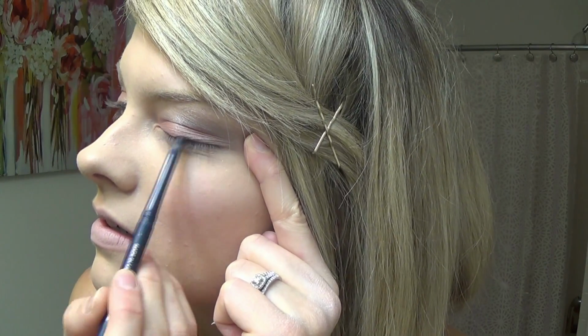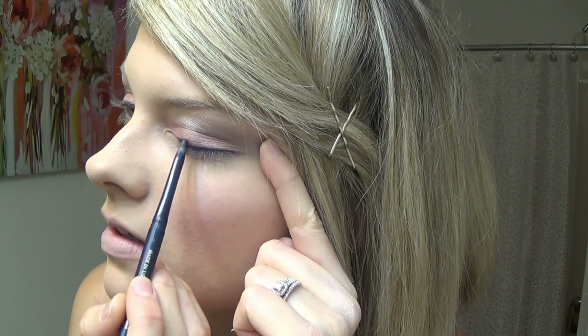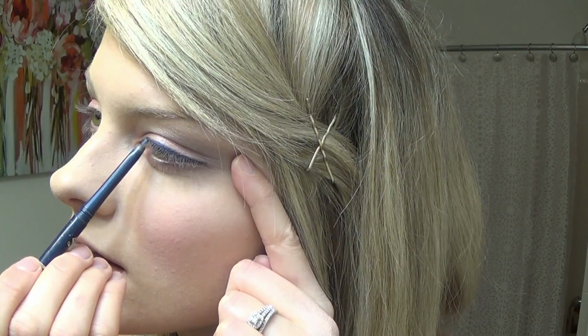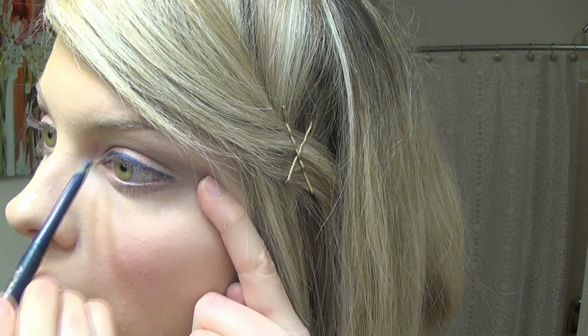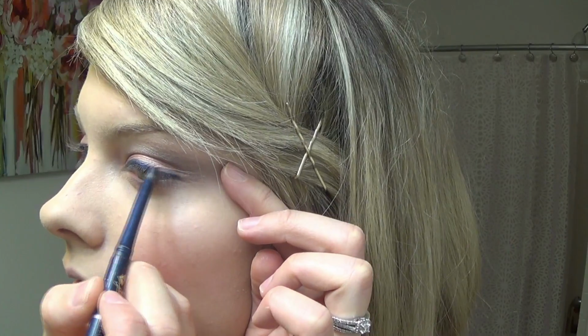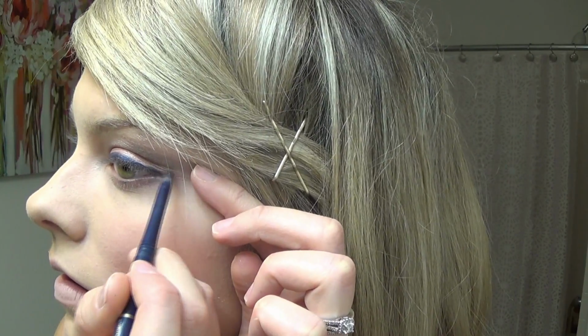So now, usually, to go with the pink, I would take a navy blue eyeliner and just run that across my lash line. I like to make it thicker in the middle to make my eye look a little bit rounder. Kind of stop at the end like that. Okay, perfect.